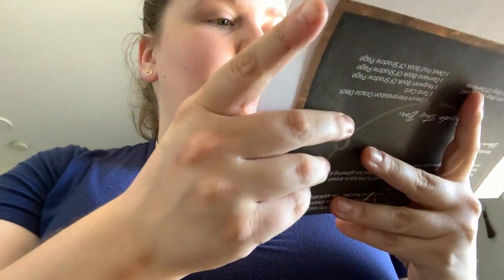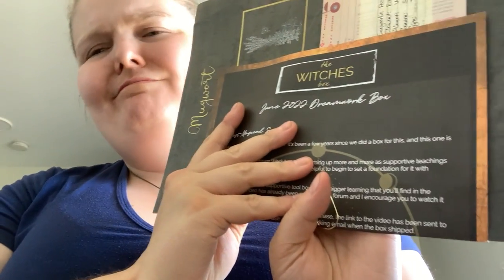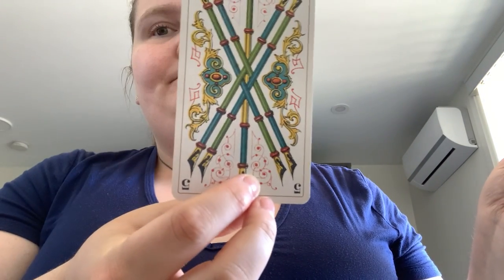Alrighty, so the June 2022 Dreamwork box by The Witch's Box. So my card was Five of Wands.